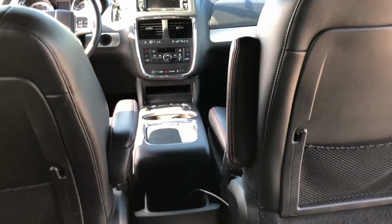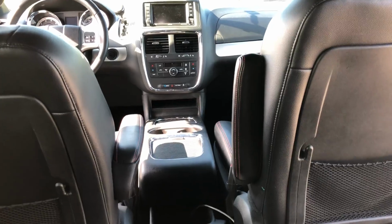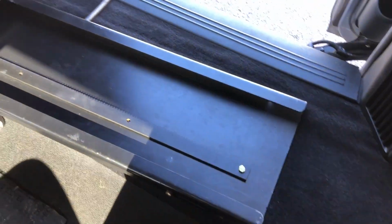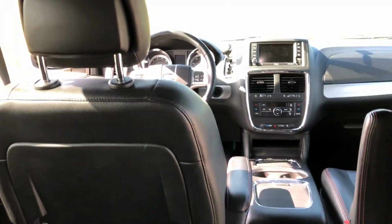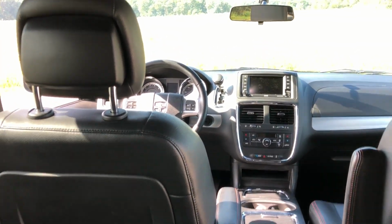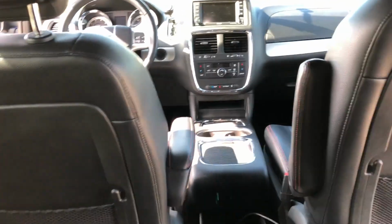So we also offer a power transfer seat on the driver's side. So instead of having the bucket seat here, you could have the bucket seat over here and have this transfer seat on the driver's side instead, so you could transfer from your wheelchair into the driver's seat and take off and drive the vehicle right from your wheelchair. That is an option.